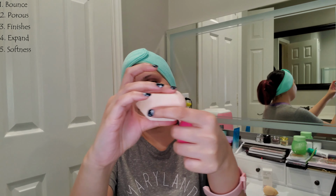Maybe those people are not using it damp, because it does feel a little rough, especially when it was new out of the box. It did feel very, very rough, but then I ran it underwater and got it damp, and ever since then it's so plushy. So maybe that was more of a first impression thing, and you had to give it a chance to prove itself as a worthy makeup sponge.